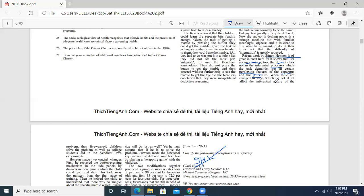Okay, when these are changed in ways which do not at all affect the inferential nature of the problem, then 5-year-old children solve the problem as well as college students did in the Candler's own experiment. Okay, so he said when these are changed, if we change the apparatus and procedure, and we do not change the process, the inferential nature of the problem, then even the 5-year-old children can do the process the way college students did in the Candler's own experiment.